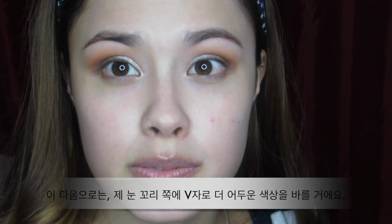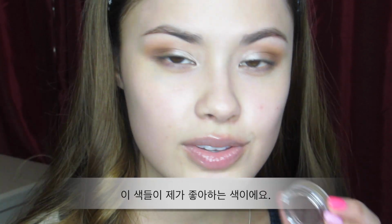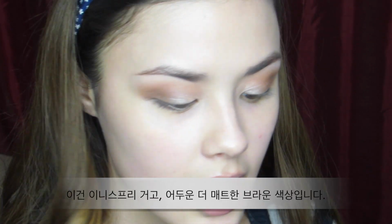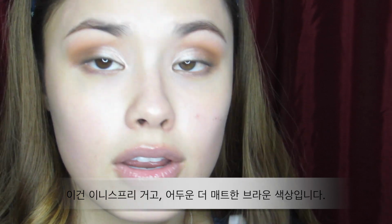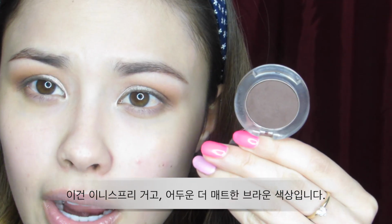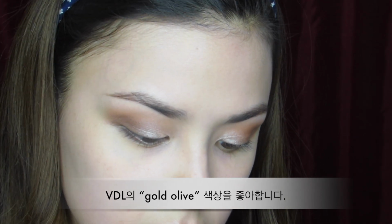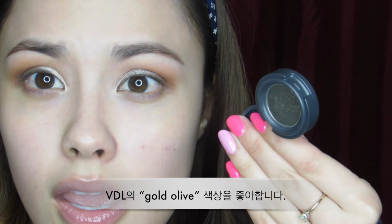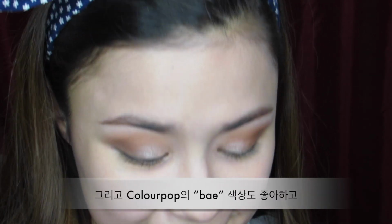Next, I usually just put some type of darker color on the outer V. Just to again show you some colors that I like to wear on my outer V. I like this one from Innisfree. It's in shade 10 and it's just kind of like a dark plummy brown color. It's matte. I also like from VDL, this is in gold olive, which is a very dark shimmery olive color.